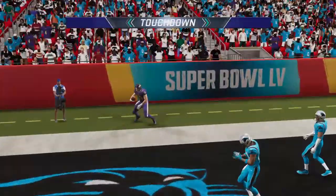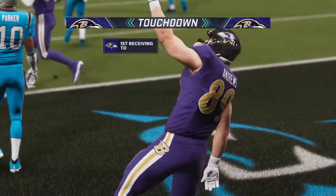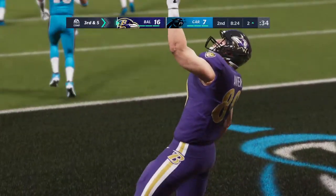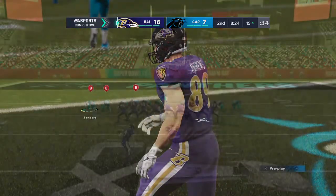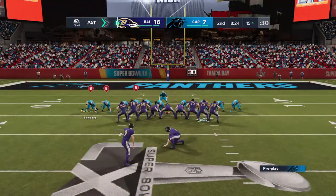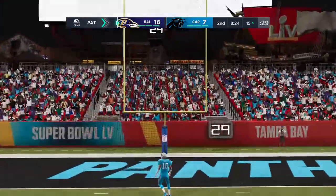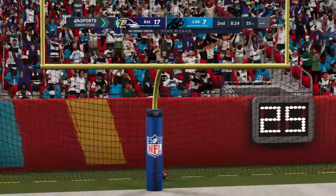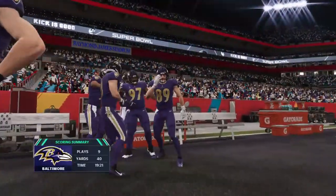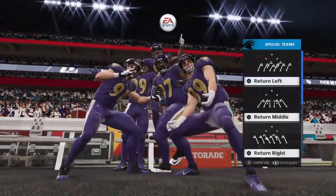And that'll be taken in by Andrews for a Ravens touchdown. Mark Andrews there to make the grab as the Ravens push further out in front. What a great weapon. So often such a big mismatch. And there's no route he can't run. You name it, he's going to do it, and he's a matchup nightmare for the defense. No matter who they put on him, he's going to win the battle.